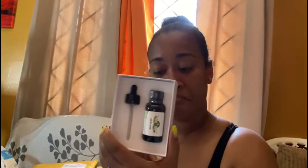I wanted an oil for my diffuser, the one that I have. It's finished. I have another one, but I don't really like that scent. This one came in a nice box. I think I paid about $6 for this one. And this is a baby powder fragrance. I like the baby powder. Really, really nice. So I like this one.